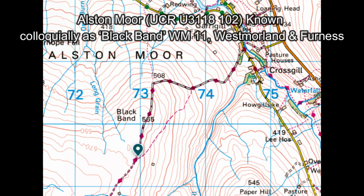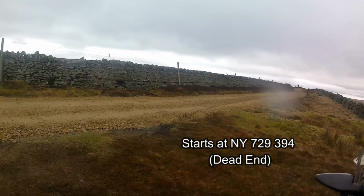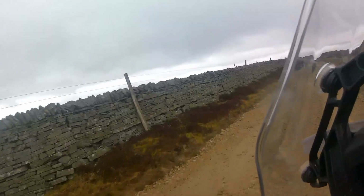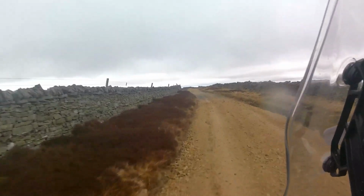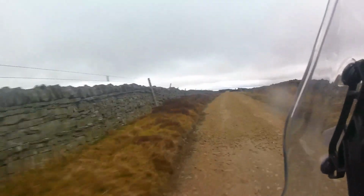Alston Moor, or as is known colloquially Black Band, is an unclassified road that runs up from the village of Garrigill near Alston, but it ends when it turns into a bridleway. Now, I wouldn't normally feature a dead end, but having ridden up it recently, I thought it was too good to miss and decided to film it on the way down.